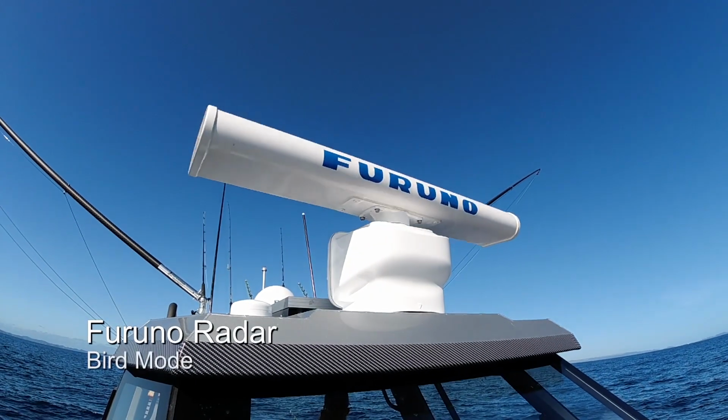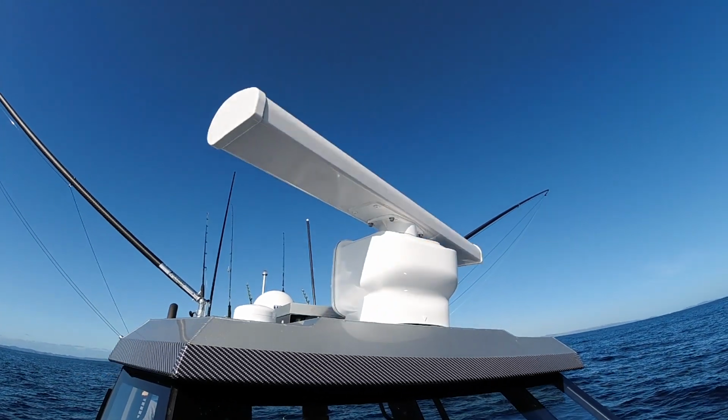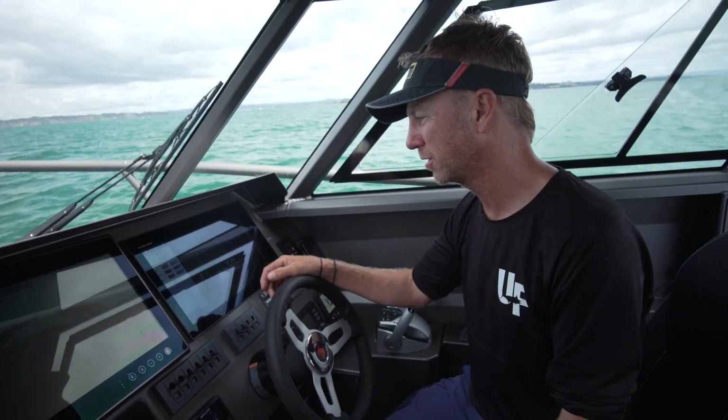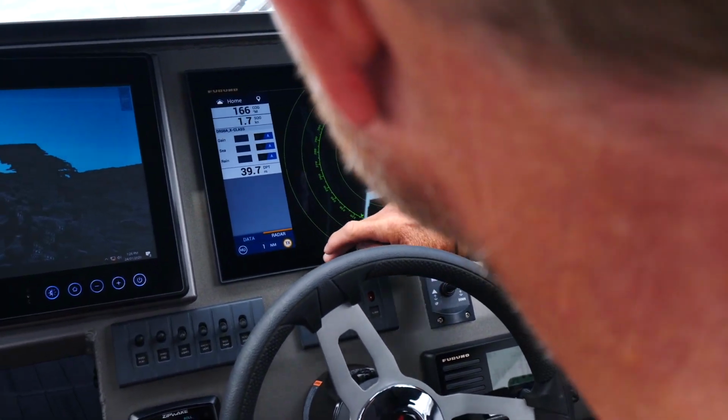Now the radars typically have been the domain of safe navigation, particularly at night time. It's giving you a scan of everything that's around you. But we can see that during the day I've been able to identify boats, but they can be used as a fishing tool also. I simply go into the menu, I swipe up.